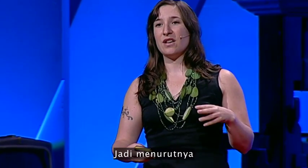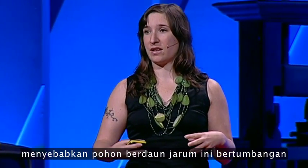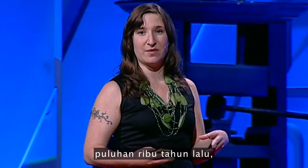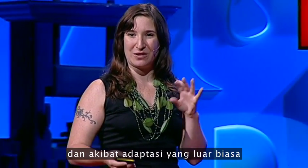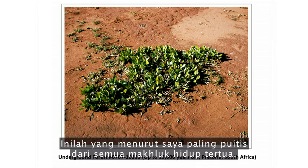So his thought was that flooding in the north of Africa actually brought those coniferous trees down tens of thousands of years ago, and what resulted was this remarkable adaptation to this unique desert environment. This is what I think is the most poetic of the oldest living things.